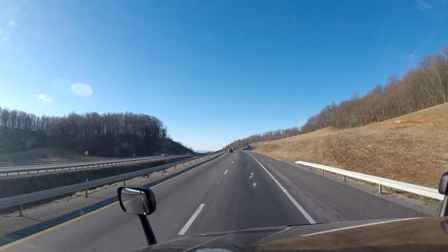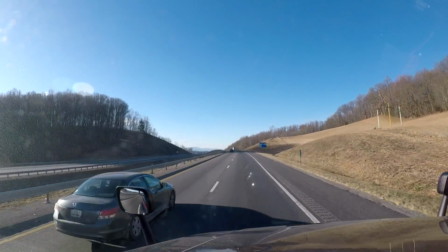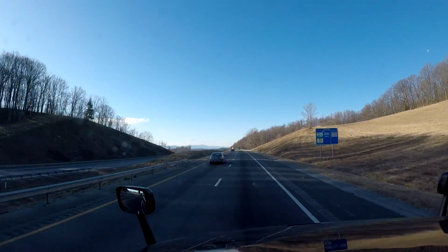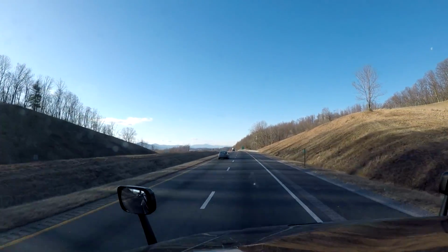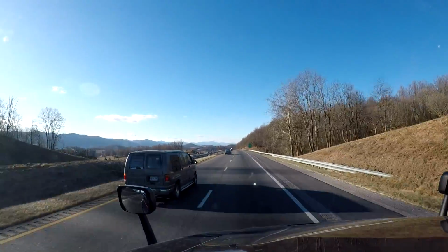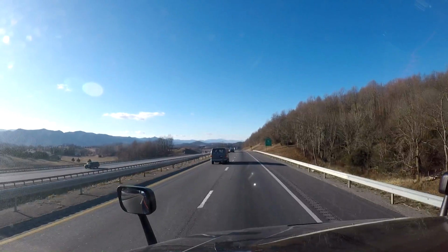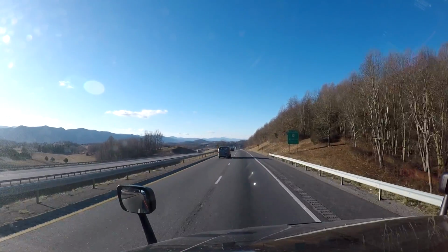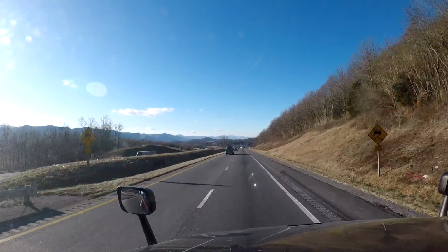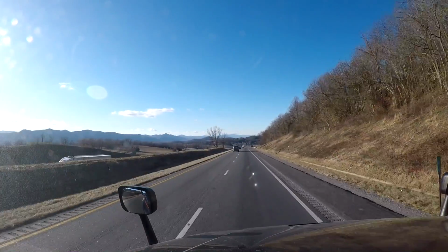I have averaged as low as 5 miles per gallon across the state of West Virginia. It's why I have my rule. You do not enter West Virginia with less than 3/4 of a tank of fuel. Or at least you don't enter the West Virginia Turnpike with less than that. There's a couple of truck stops in West Virginia that we can use to fuel up, but last resort sorts of things.